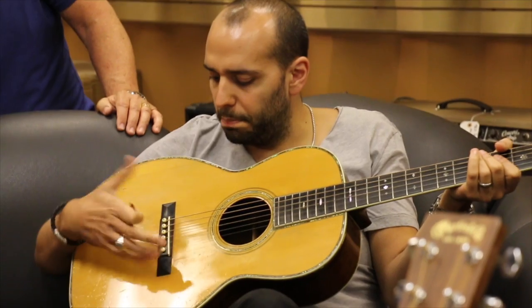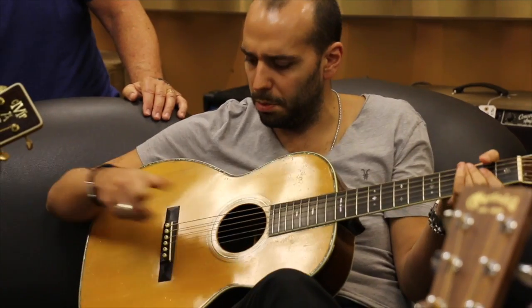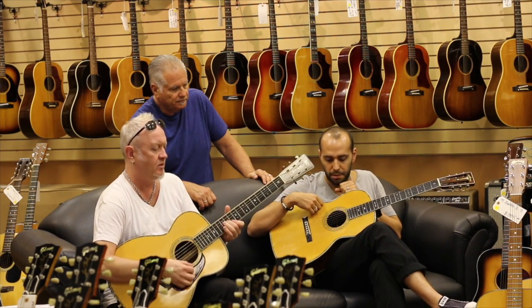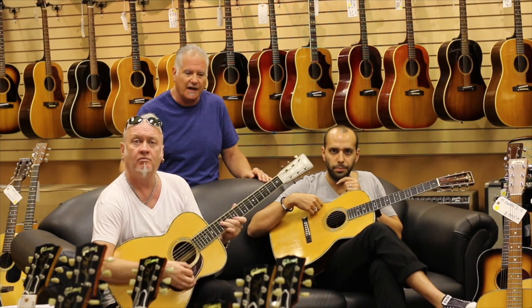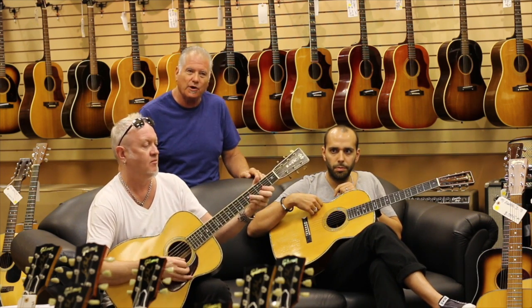The pyramid bridge is a little lighter bracing, so it doesn't quite have the volume of this guitar, but it still has the richness, the loudness and the fullness of everything. Really fantastic instruments. These are some of the most valuable Martins that we have in stock, and they're the prices of houses in certain towns.